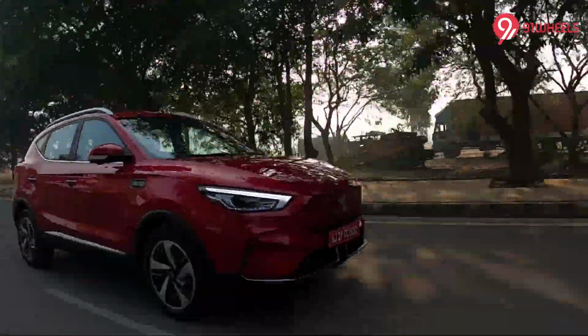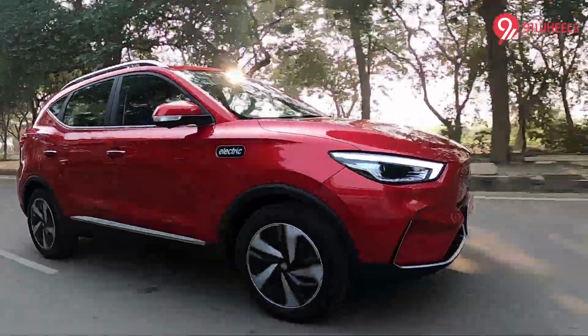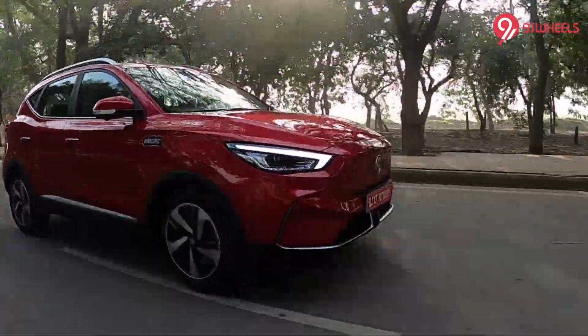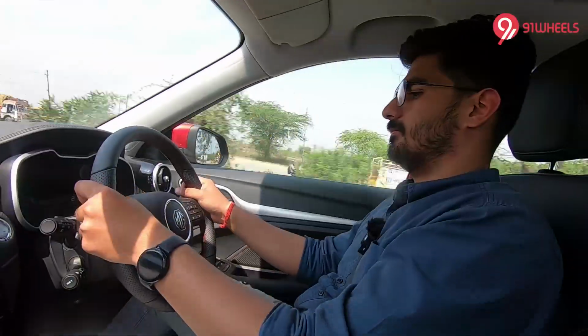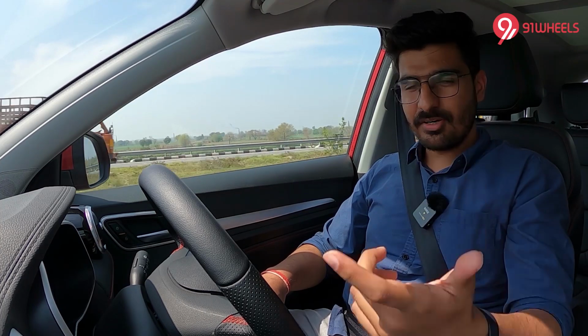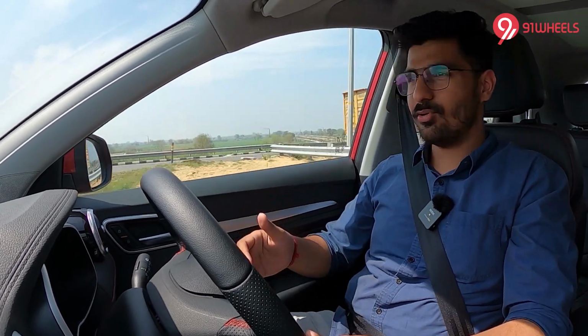So the MG ZS EV gets 3 driving modes: the eco, normal, and the sport. Maximum power and torque obviously are available in the sport mode. And with that being aside, as a driver, the overall experience is impressive. Speaking of the steering, it is light, it is communicative, and somewhere it is responsive. So push the vehicle hard into the corners and you'll be very confident.